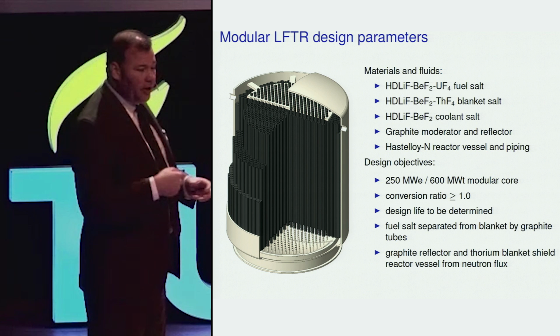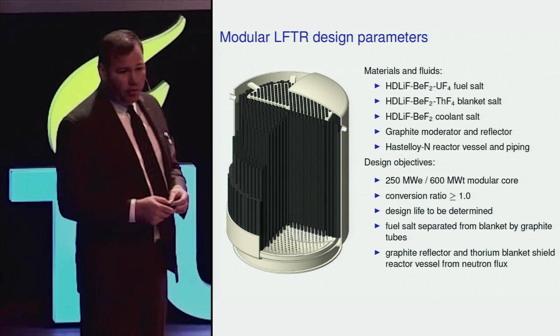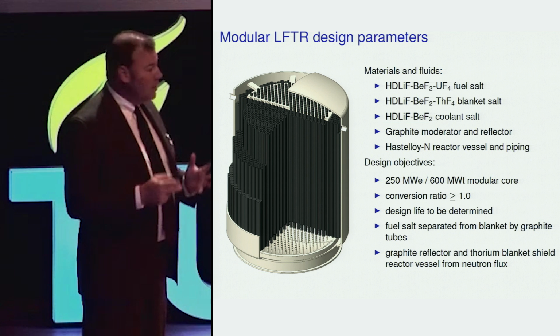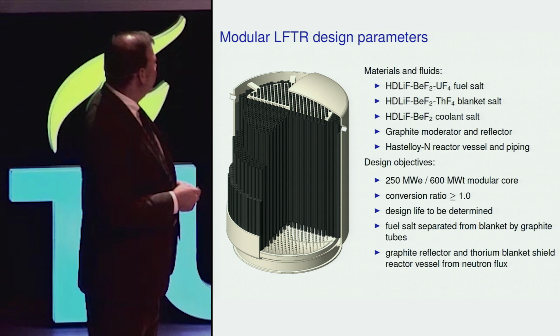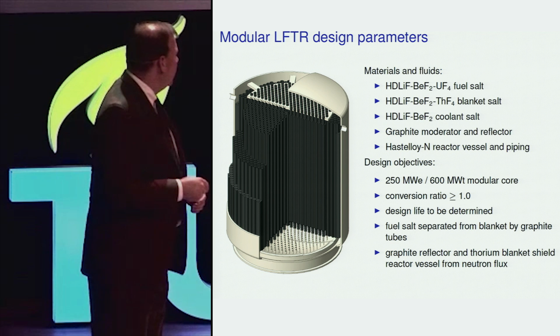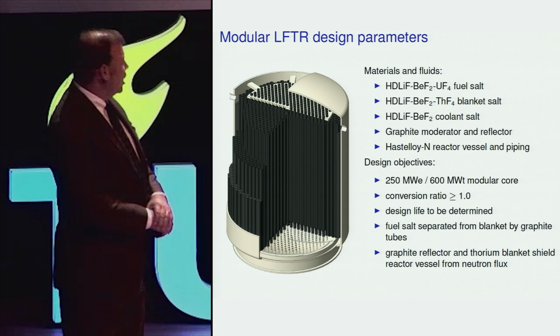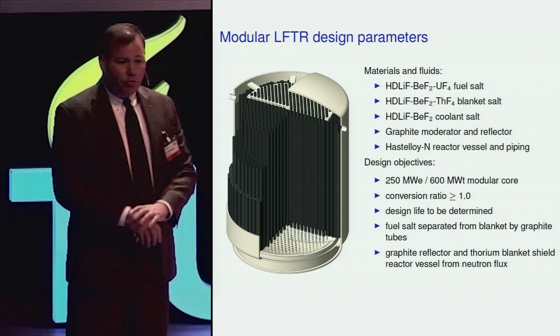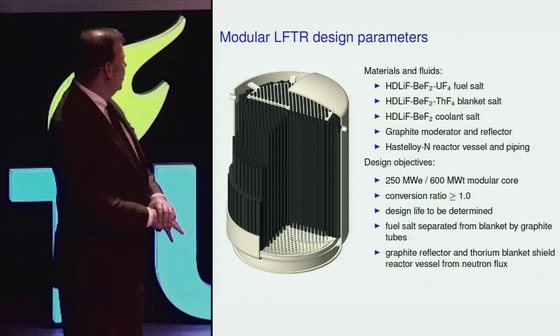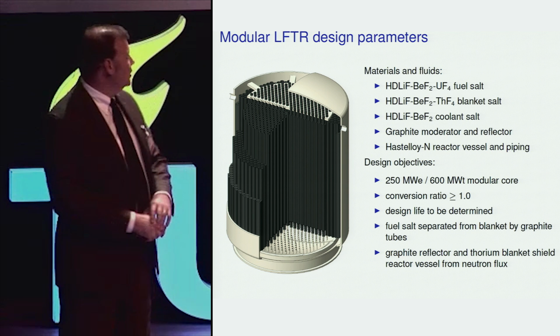And that coolant salt is very chemically compatible in the event that there's ever an in-leakage into the fuel or into the blanket, because it's essentially the same solvent of which the blanket and the fuel are composed. The design objectives for this reactor are about a 250 megawatt electric or 600 megawatt thermal core, and a conversion ratio of 1 or greater, pretty close to 1. We're not designing this to be an appreciable breeder. We're designing it to make as much fuel as it consumes.